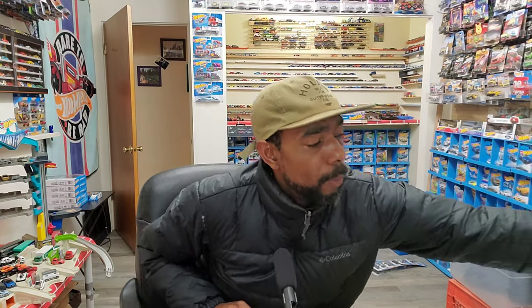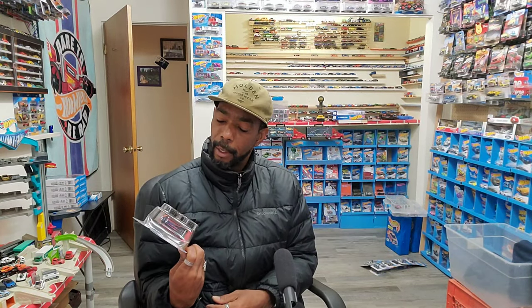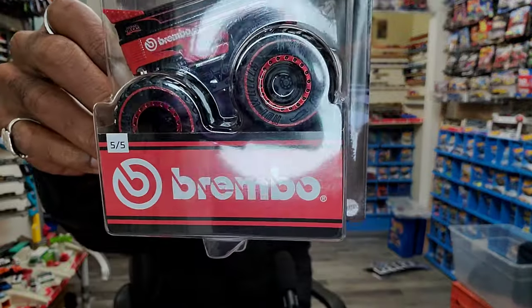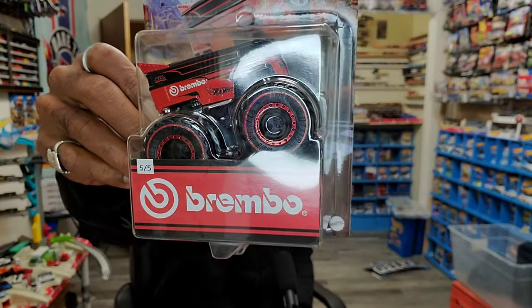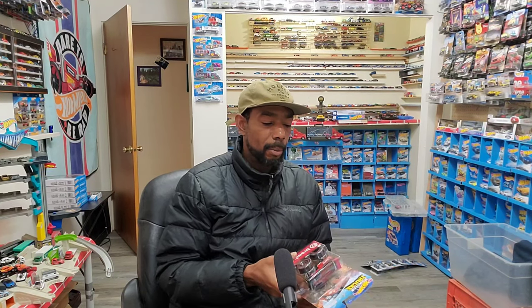I bumped into a D case, brand new. I dug through it too, nothing, but I did make one more stop on the way home, went to O'Reilly's, and I am the monster truck guy, because this has got to be like number 10, so let me not say that, but I couldn't resist the Brembo brakes version of this drag bus. It's just tight. Red and black go good together, and this is a cool casting, and if you open your monster trucks and play with them, they're actually kind of fun to play with.